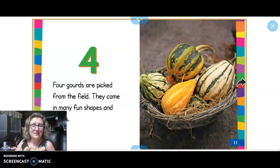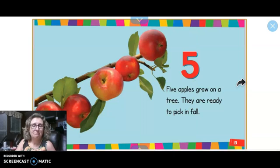Four gourds are picked from the field. They come in many fun shapes and colors. Gourds. Five apples grow on a tree. They are ready to pick in the fall. Six mini apple pies cool. We used the apples we picked to bake them.